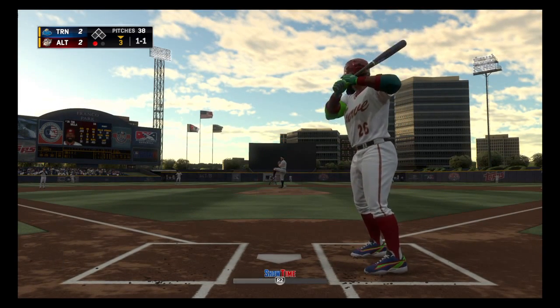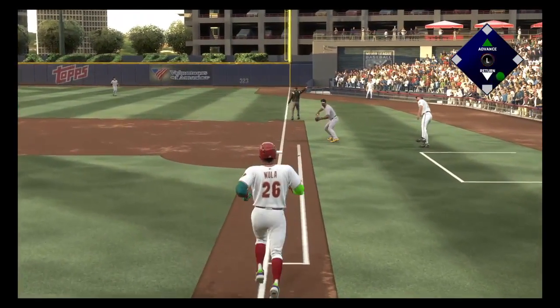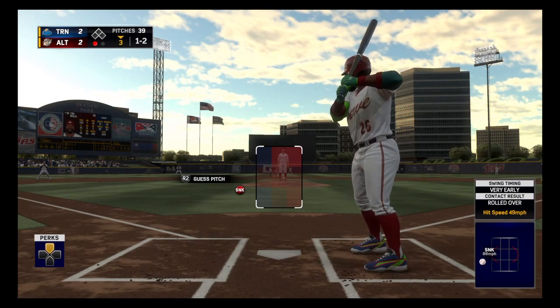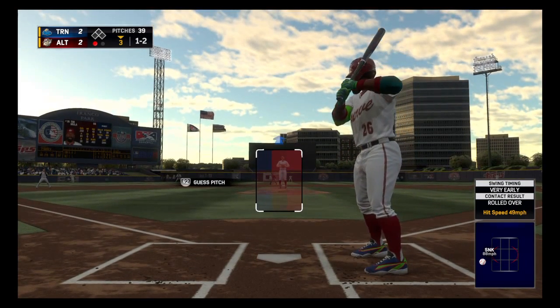From the windup, the 1-1 pitch. Tapped up the first baseline, that winds up foul for the second strike. Bases are empty, one man out. Hey, your pitch right now.